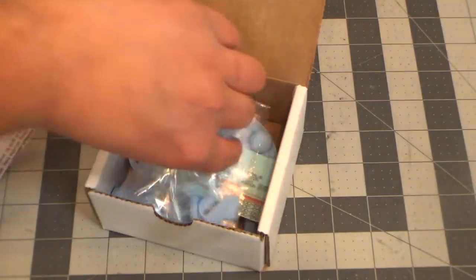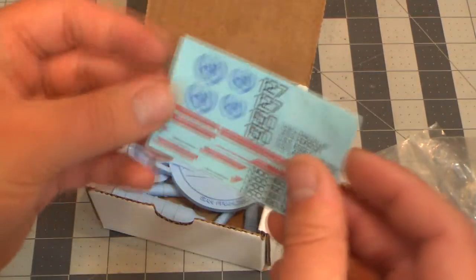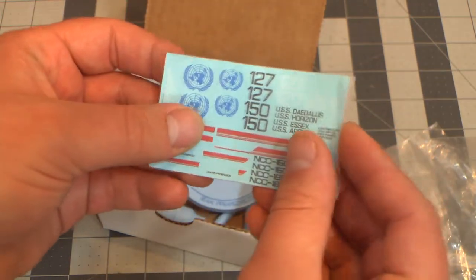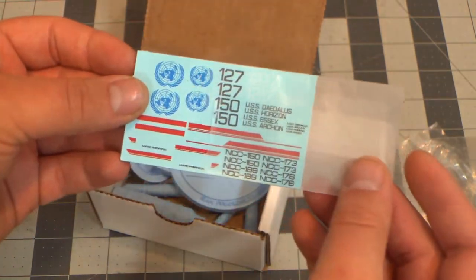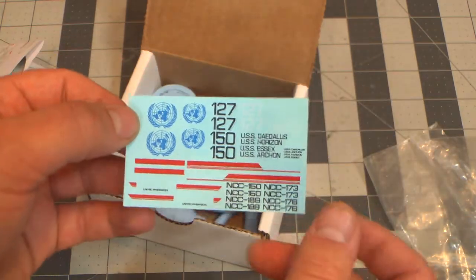We'll save this for later. That's all the teeny tiny things. Let's take a look at the decal sheet first. So they always come in this very nice wax paper, so nothing's going to get scratched or damaged or anything. So they always take very extra care to make sure everything arrives safely and awesomely.